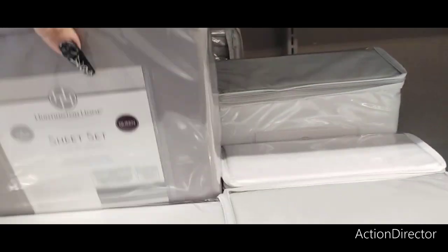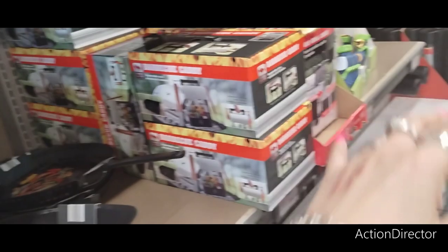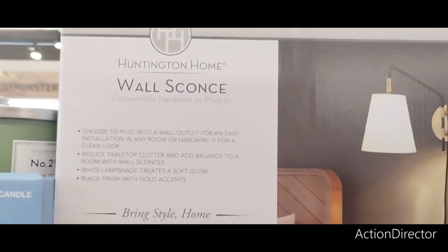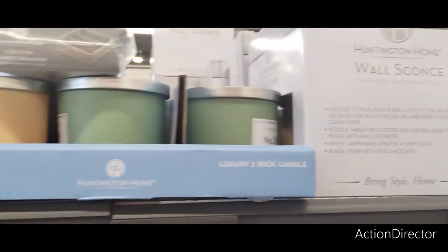I don't want a dark gray either. I guess we'll do this one. We'll try a light color. All right. They also have the Huntington Home Wall Sconce, $24.99. All right. Let me back up.